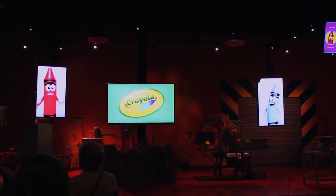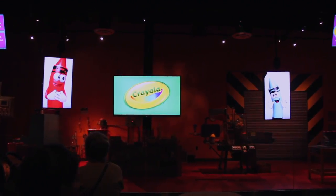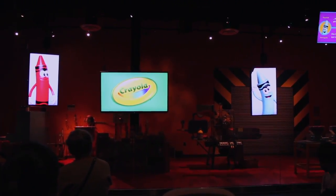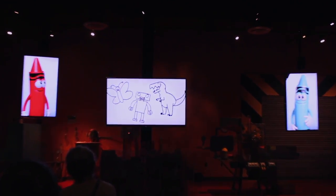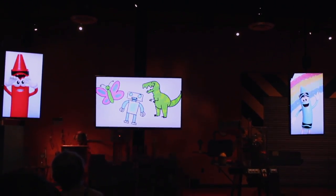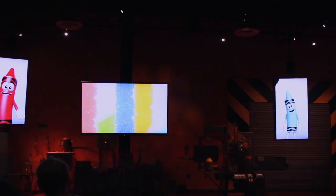Hi, everyone. We're Crayola Crayons. That's Turquoise, my true blue buddy. You can call him Turk. And I'm... That's Scarlet. She's the sharpest crayon I know. You know, crayons like us have an important job to do. We help make your creations super colorful. And with so many colors to choose from, the possibilities are endless.